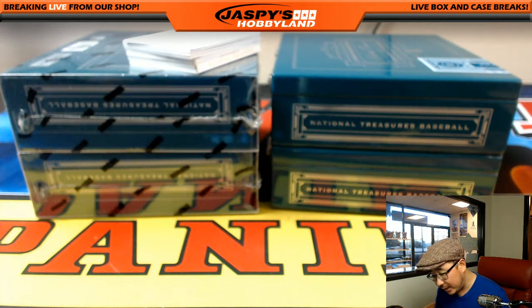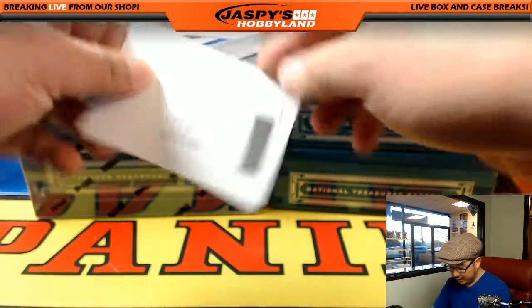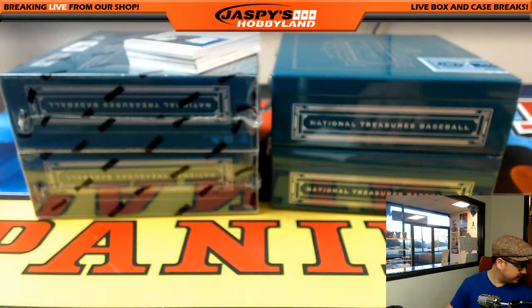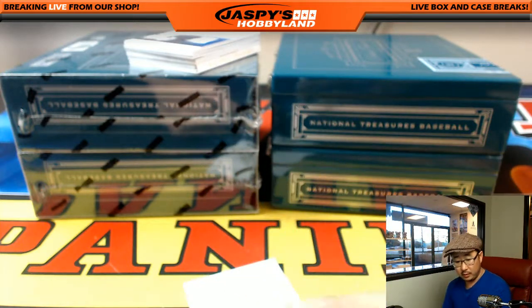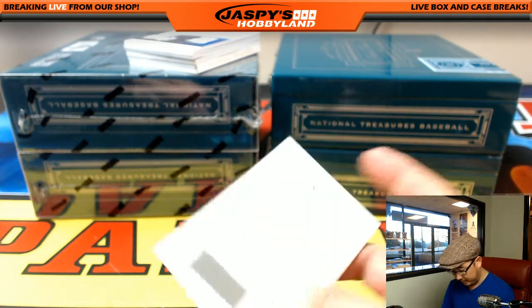What do we have here? Rookie material signature purple, which should be about 49, according to CardboardConnection.com, out of 49 or less. It's for the Cincinnati Reds, John Lamb. Nice. I have a pen here. For the Red Legs, Jeff S. has the Reds, the big red machine.